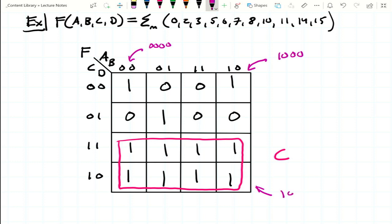But what about this guy down here in the other corner? That's 1, 0, 1, 0. Can it combine with the top corner? Well, we're not there yet. I'm just saying those two cells, can they combine? Can I make a group of this one and this one? Are they adjacent? There's only one bit difference: 1 0 0 0, 1 0 1 0. Just the C position is different.